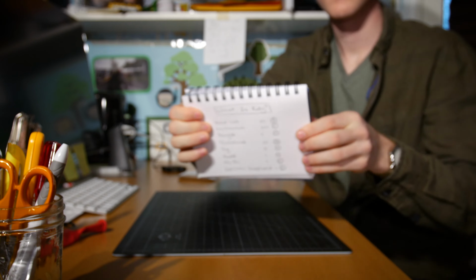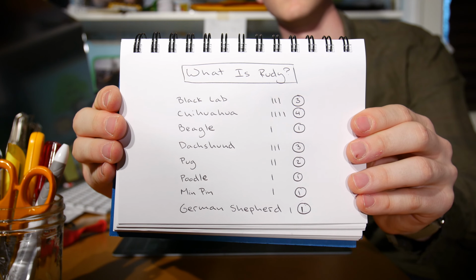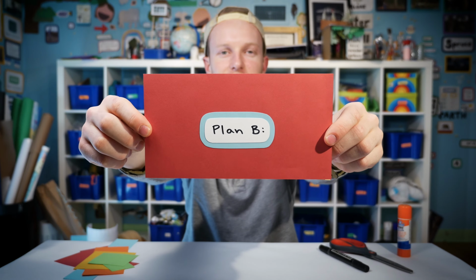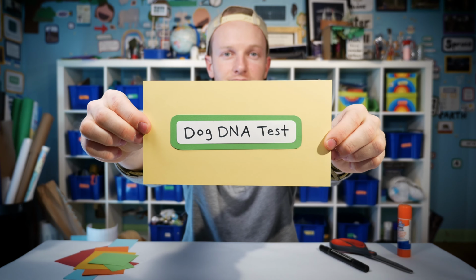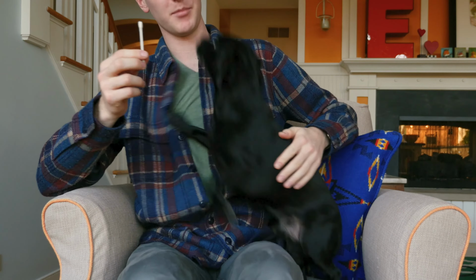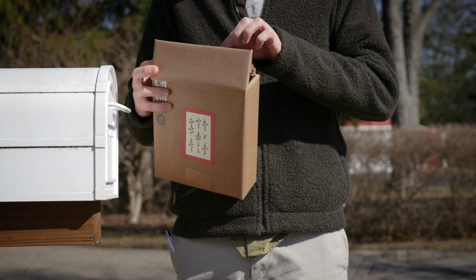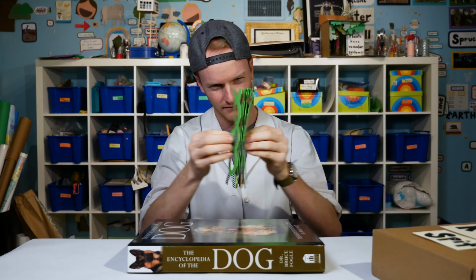That's my guess. Okay, so tallying up the votes, it looks like we got 16 votes for 8 different dogs. We're not really sure what Rudy is, but I think everybody's pretty sure that he's not one thing. So we turn to plan B. A dog DNA test. Step 1, swab Rudy's mouth for 30 seconds. Step 2, mail swab to lab. That's all we have to do, and things are just getting started at the lab.